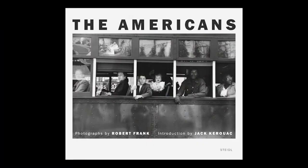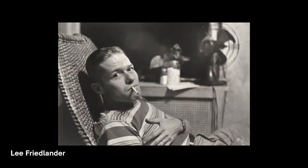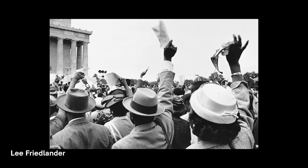Everyone needs to look at, check out from the library, or even own a copy of Robert Frank's The Americans. I mean, he set the tone for documenting America. He was an outsider coming in and sharing how he saw American culture in that time. That's an incredible book. Lee Friedlander's work is deeply influential. Irving Penn's portraiture work is incredible.